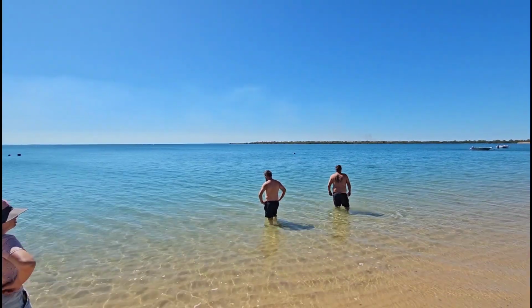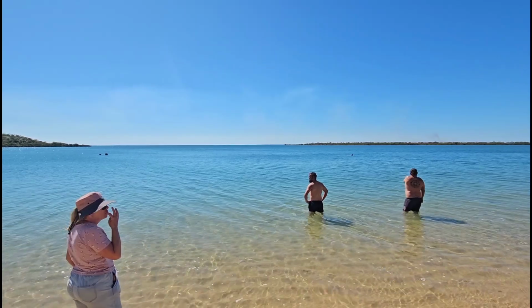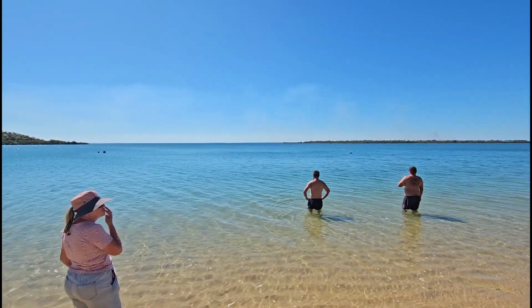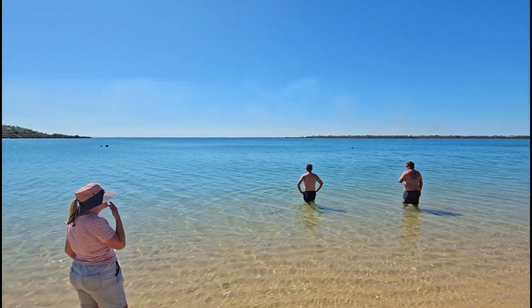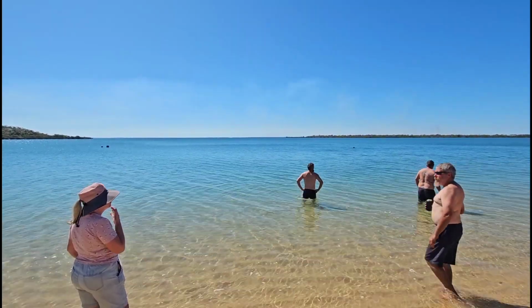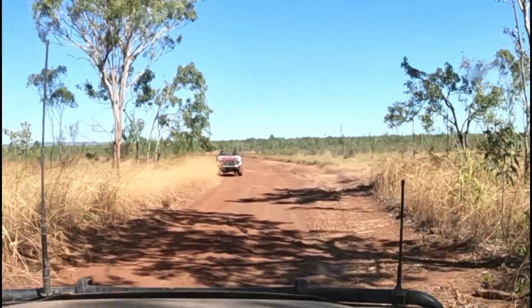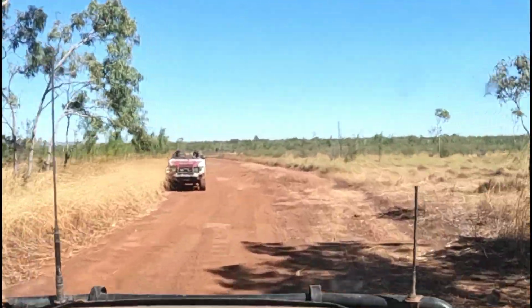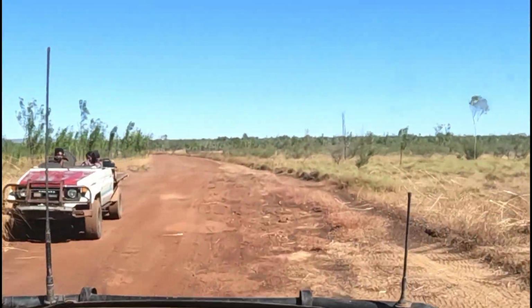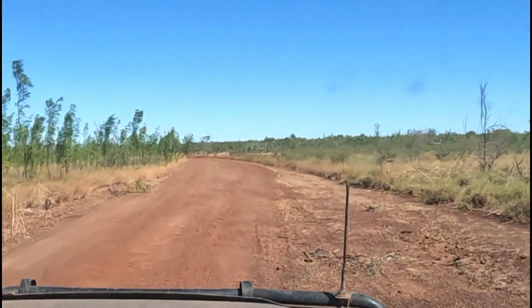This water looks magic. Must be dust coming from Pago up there. Boys are going to have a quick little dip, being aware of crocodiles. It's a Land Cruiser with no roof. Top Land Cruiser. Literally a chopped Land Cruiser. That is classic.